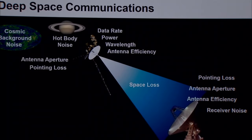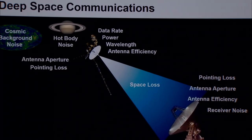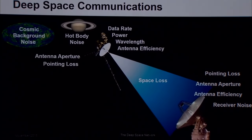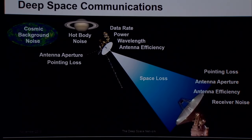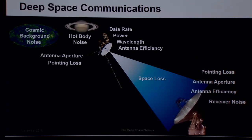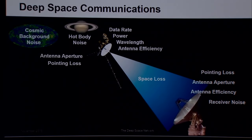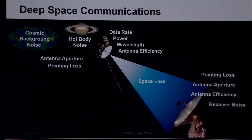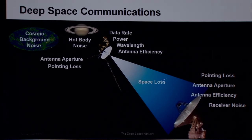And I am a mathematician. I'm neither a scientist nor an engineer. So I think in terms of equations all the time. There are a lot of factors that come into describing the performance of a communications link with deep space. And I've listed a bunch of them here. And luckily, I'm not going to talk about most of them. So don't worry about that. But I did want to point out just the complexity of things.